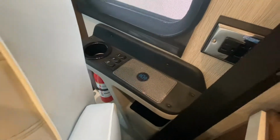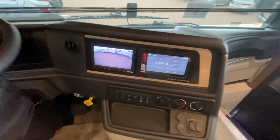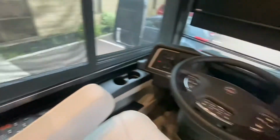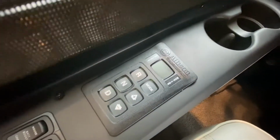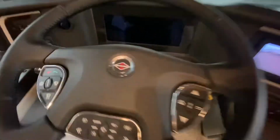Up front, passenger seat with a power footrest. There's a charging pad for your phone. Of course, this has nav, backup camera, side view cameras, your electronic automatic stability for your jacks. Here's the Allison transmission controls. It's a digital dash on this Spartan chassis.